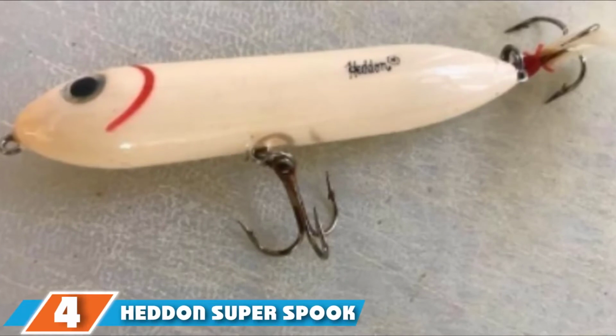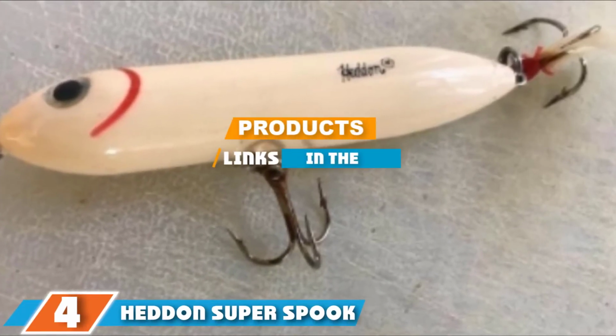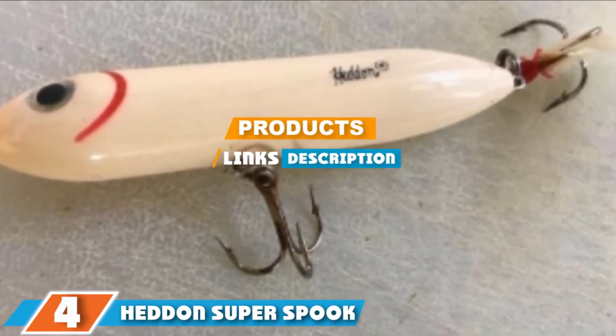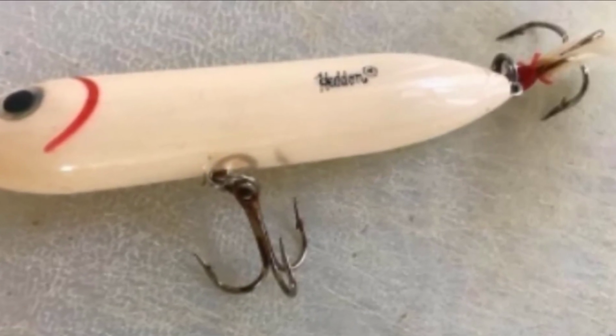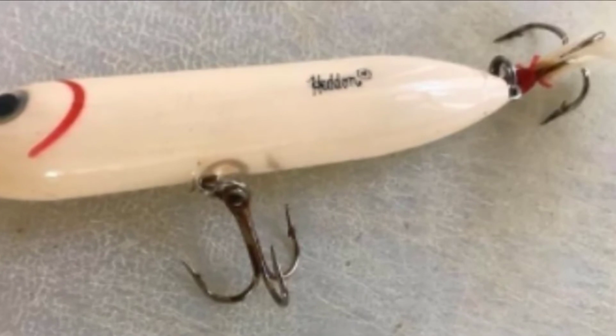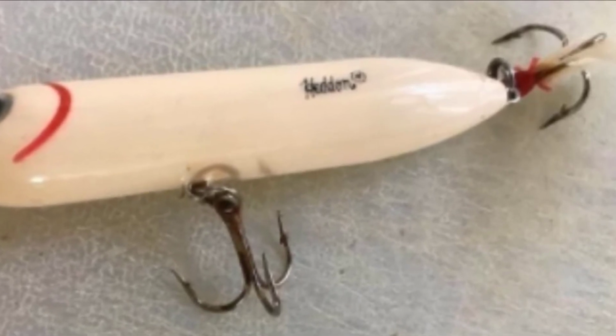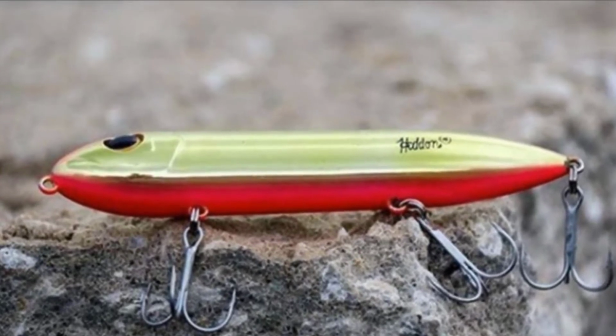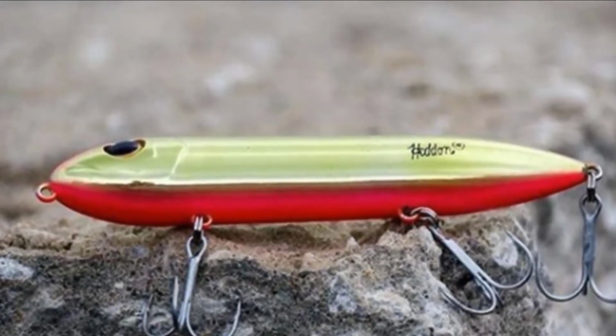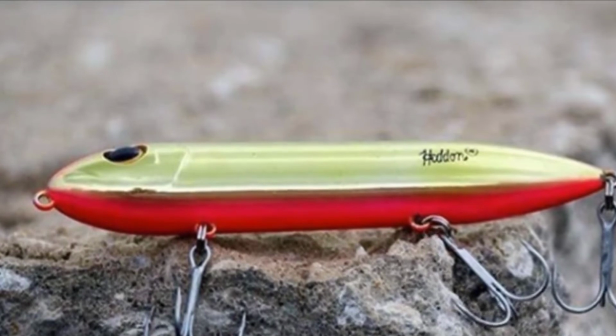The number 4 position is dominated by HEDDON Super SPOOK Topwater Lure. The HEDDON Super SPOOK Topwater bass bait is built to stand the toughest impacts that fish can deliver and still remain intact and well secured to the prey. Every part of the bait, from the line tie to the hook, is designed with the highest quality standards in mind because it is meant to challenge the most brutal hunters in the water.